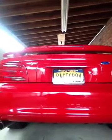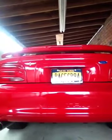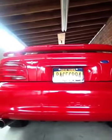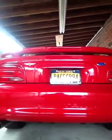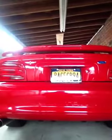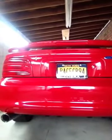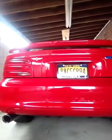The Flowmasters I've had before were just too quiet with the stock exhaust and the converters on the car. So this one still has the original converters, everything else stock, but the SLP catback exhaust.